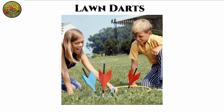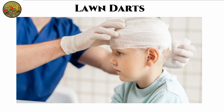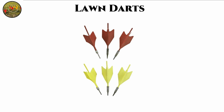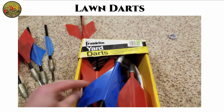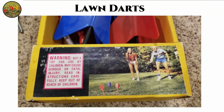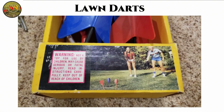However, in 1970, after receiving reports about injuries, 10 of them from the Jarts brand, that included skull punctures, deep lacerations, and traumatic brain injuries in children when the pointed dart struck the head, chest, or face, the FDA tried to ban lawn darts. But toy companies pushed back, saying the product was safe if used properly. Instead of banning it, they simply added warning labels that said, "Not a toy for use by children." But the accidents didn't stop.